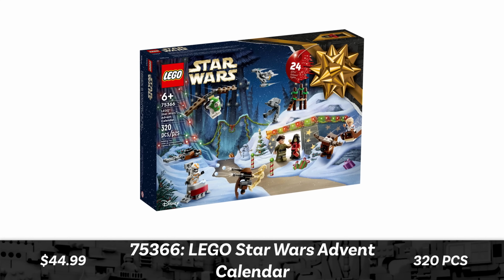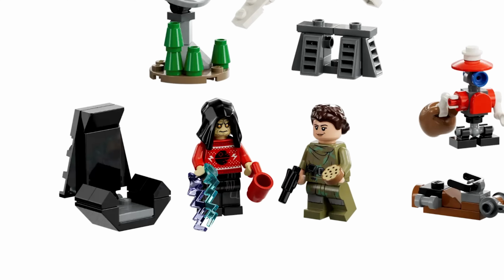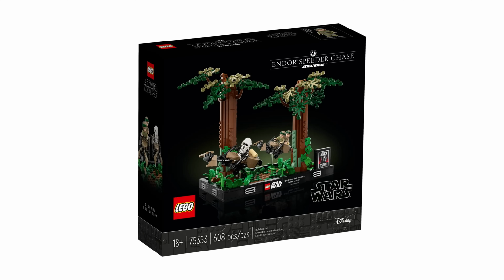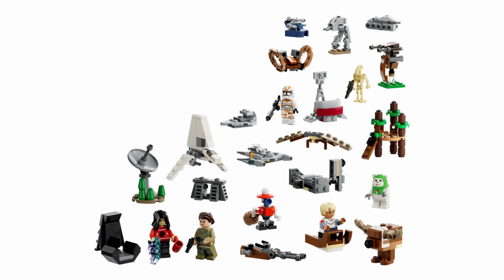Moving on, we have the 2023 Advent Calendar. I think this set has 2 bad things and 22 good things. The Leia in this set I don't think is very high quality. I'll go deeper on that when we get to the Endor speeder bike set later, and then we have the 212th Trooper included in this set again, and it still doesn't look like the picture that they included. The helmet print is still way worse than what they advertise, but the builds included in this set are phenomenal.